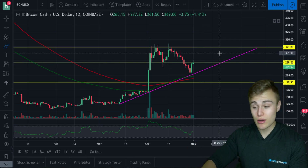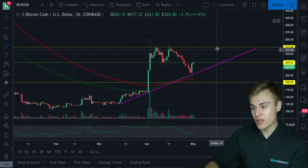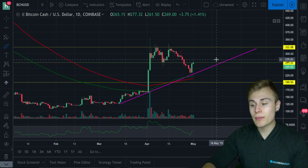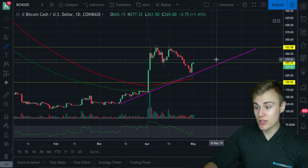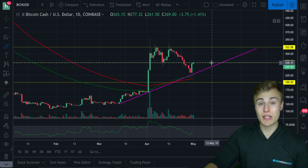I don't think we're going to go much lower. I don't think we're going to break the uptrend. I think we're going to continue up into this channel up here. So that's why I'm getting ready to buy back in. It will pretty much be right when we break this purple uptrend. That's most likely when I'm going to throw some money into Bitcoin Cash.